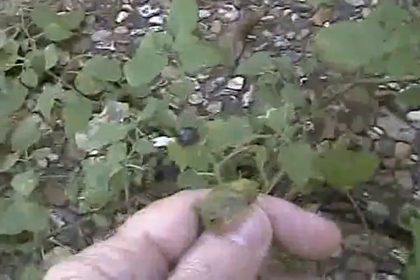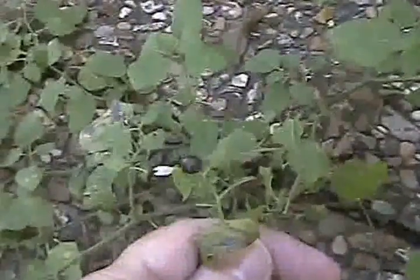It looks like the bigger nightshades. This one has black berries when the seeds are ripe. But before they ripen, they are green. Don't eat them when they're green. Meriwether says they're edible when they're ripe and fully black. I don't eat them, but I do let them grow here for the birds.